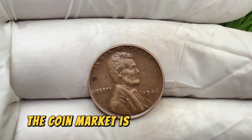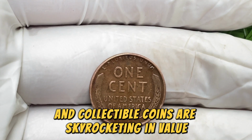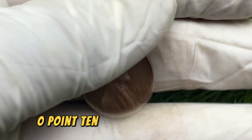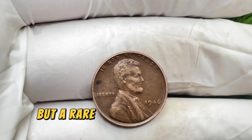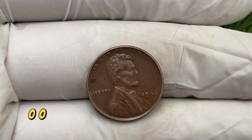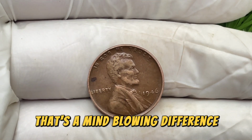The coin market is hotter than ever. Precious metals, antique currency, and collectible coins are skyrocketing in value. A regular circulated 1946 penny might sell for $0.10 to $1.50. But a rare, high-grade error or perfect specimen can range from $10,000 to $2.3 million depending on the variety and grading. That's a mind-blowing difference.